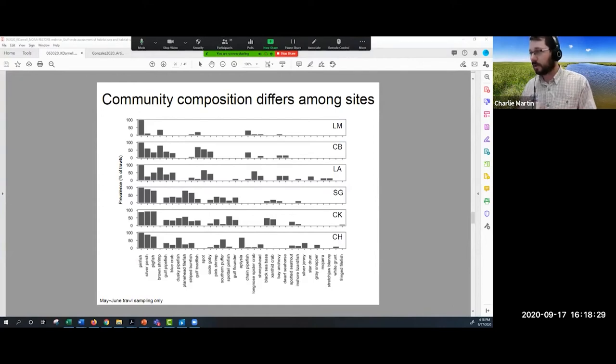For example, Cedar Key and Charlotte Harbor, which was specifically what you're asking about, had a lot of pinfish, silver perch, and pigfish. Some of the differences are a little more subtle, things like toadfish here and the spot-tail pinfish, which were more abundant in the Cedar Key area. So this is something that we're continuing to work on and tease apart.